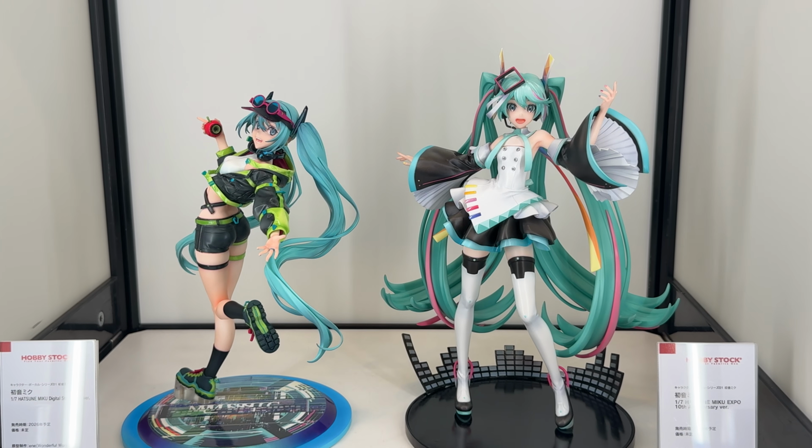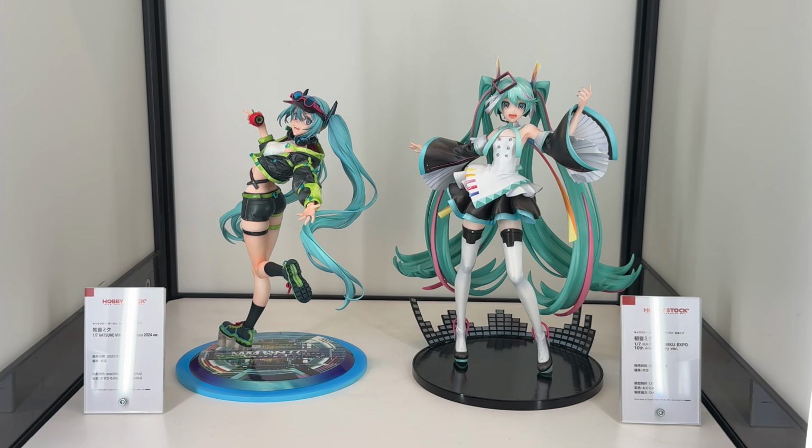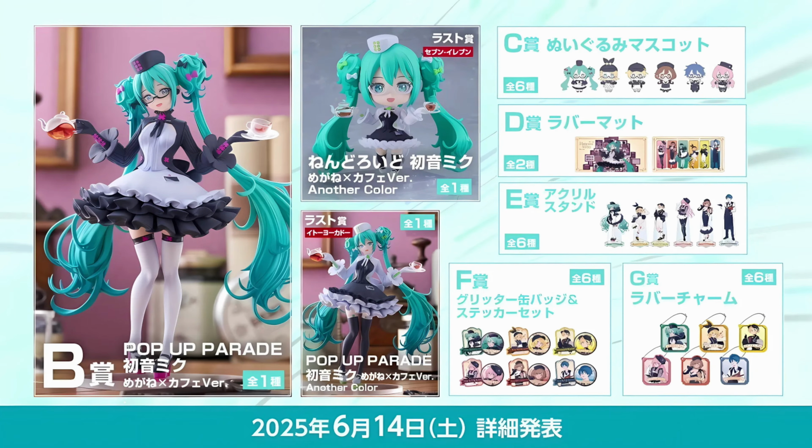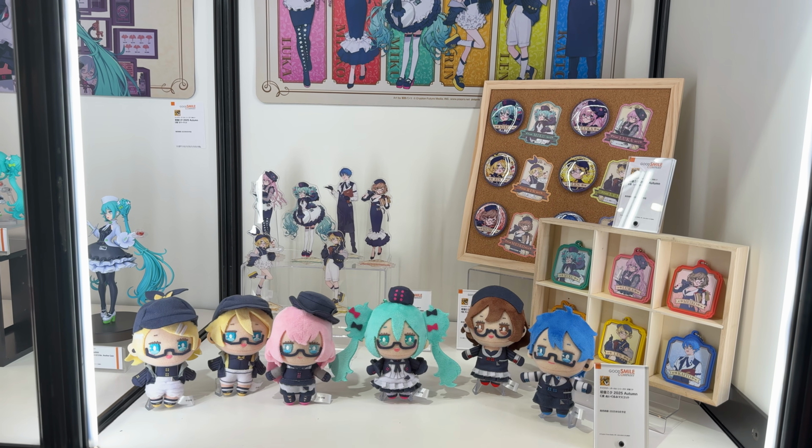Also on the way for Miku scales, the 2024 digital stars and the 10th anniversary expo scales were also on display by Hobby Stock, both up for pre-order now. Okay, are we sick of the Miku news yet? We've got one last thing to mention. Good Smile is coming out with the first Miku Kuji, featuring pop-up parades and nendos with a cafe theme by illustrator Kohaku Kuroboshi.